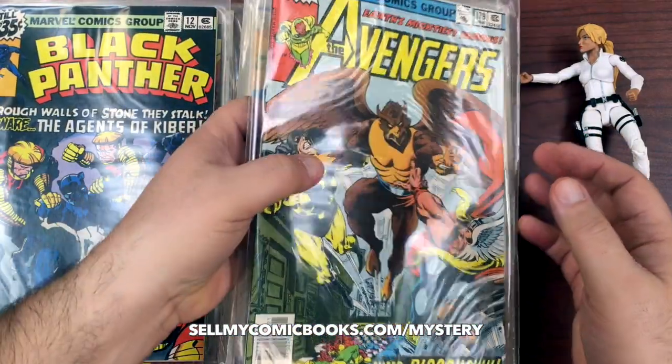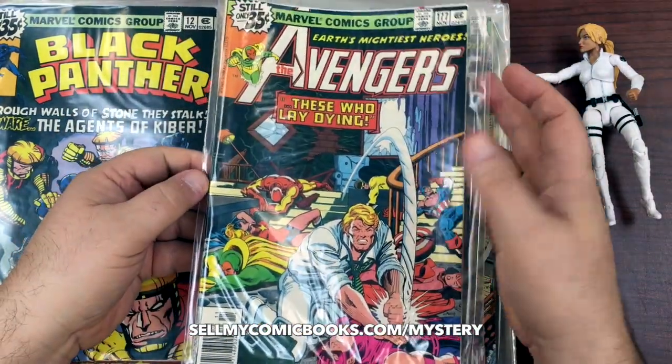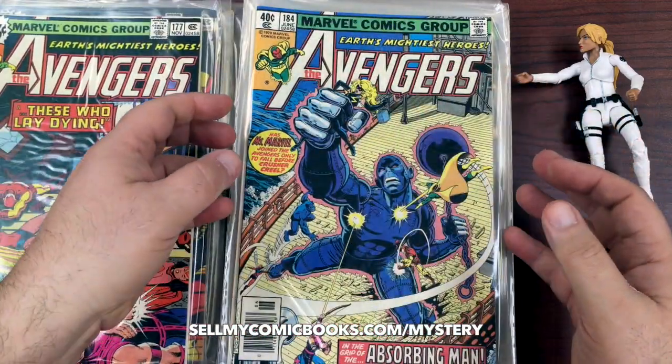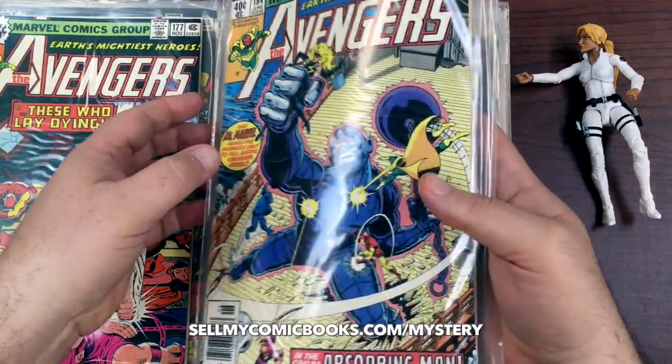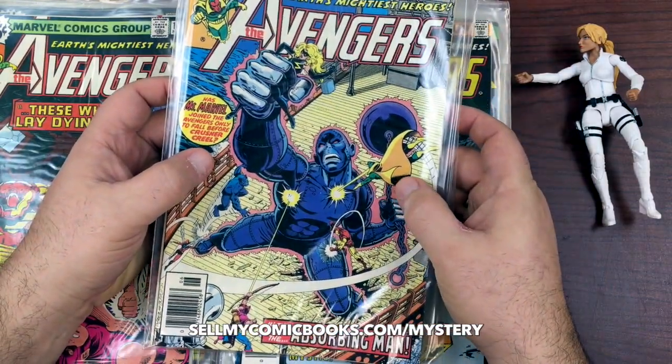Here's some classic run of Avengers. This one's part of the Korvac saga. Loved this issue when I was a kid. This is a two-part story with the Absorbing Man. I think this was where I was first introduced to the Absorbing Man.